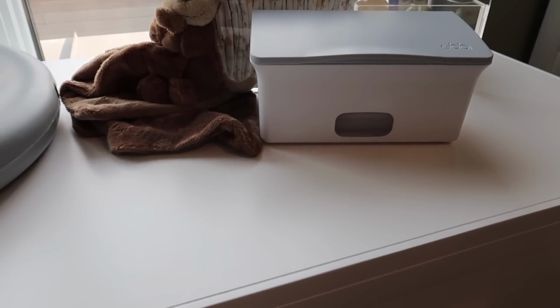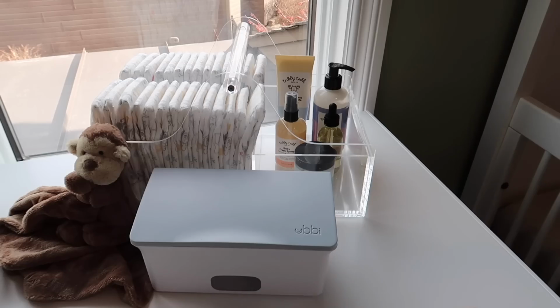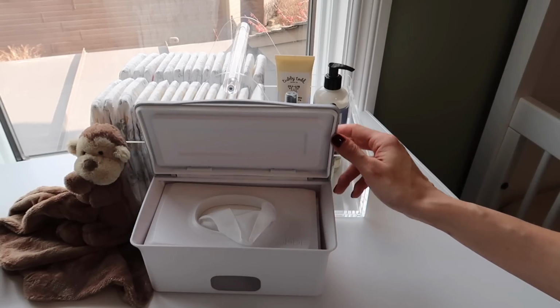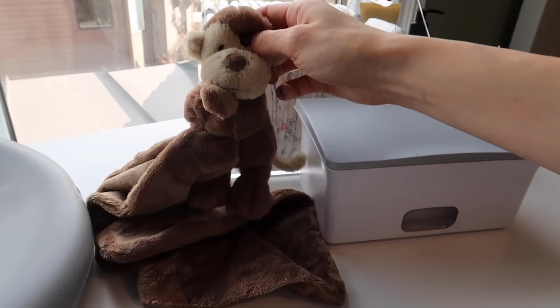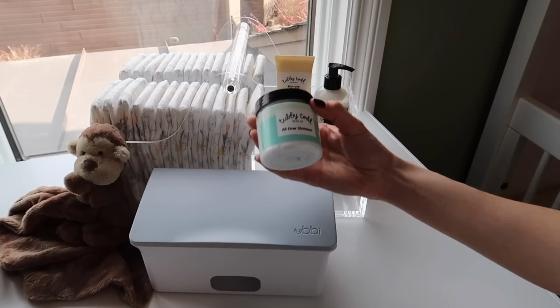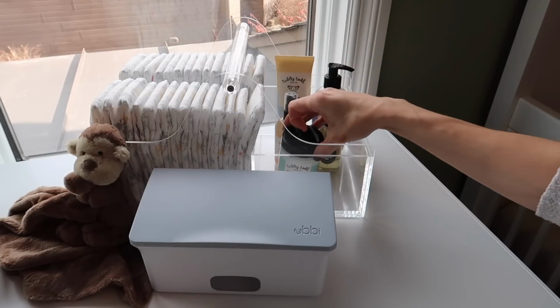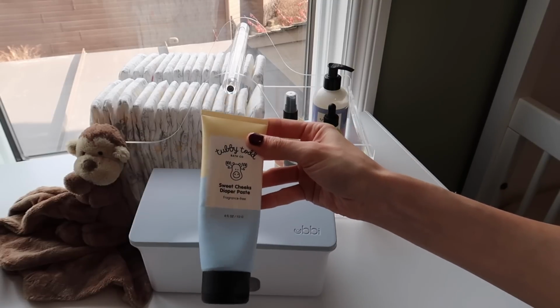We also have on top of the dresser there a little diaper caddy. I went with an acrylic one to match the drawer pulls that we have with the dresser and nightstand, and have, of course, his diapers, some wipes, a cute little monkey lovey there. He's not necessarily playing with toys or snuggling with stuffed animals yet, but it looks cute there, and I can always kind of hold it up and play with him. And then I have some other little bath essentials that we need or use often. They're all from Tubby Todd. Really happy with those products as well so far. So I like the top setup of the dresser.